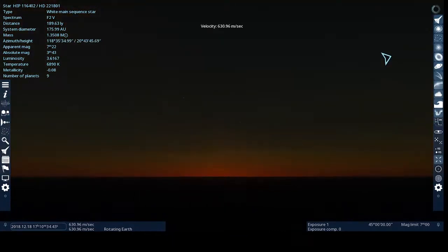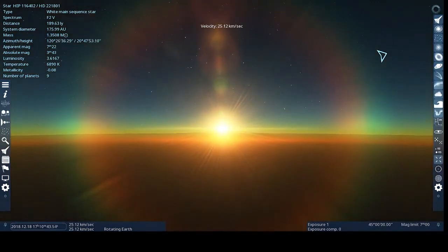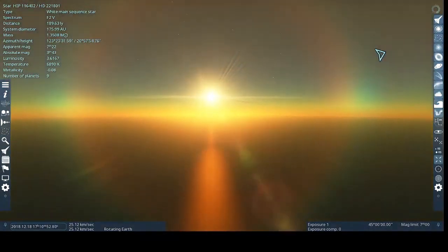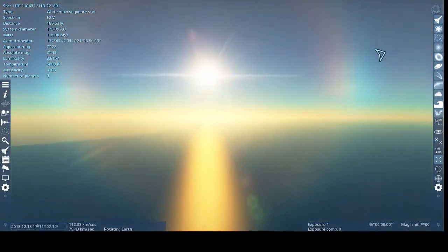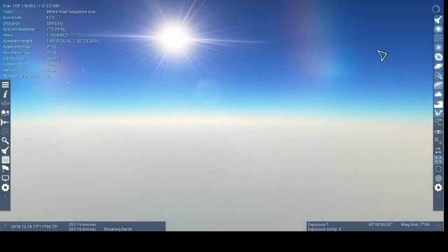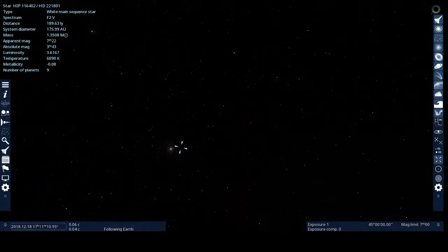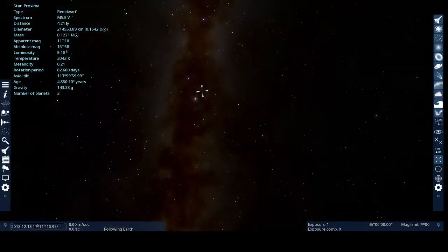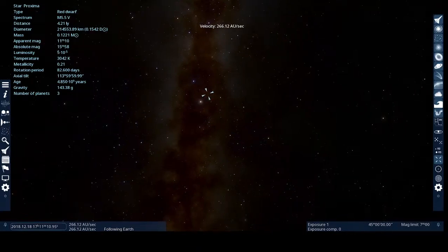So first, let's experience a beautiful sunrise on our Earth. Great, that's enough. Now we are going to leave our home star system and move towards Proxima Centauri. As you can see, Proxima Centauri is a red dwarf star, which is smaller than our sun, and its distance is 4.21 light years away now.